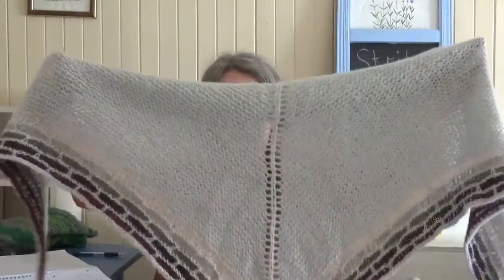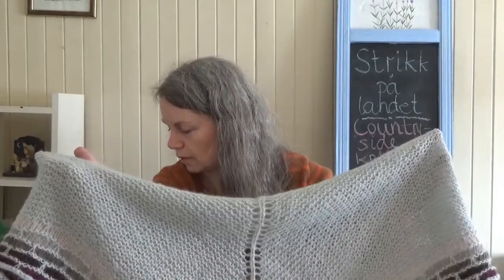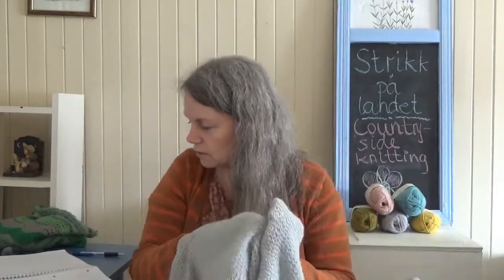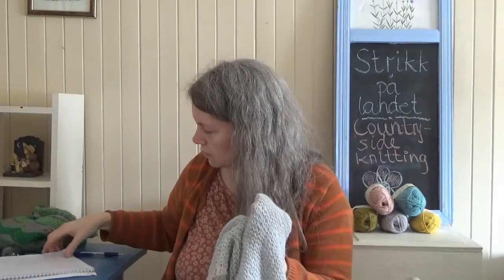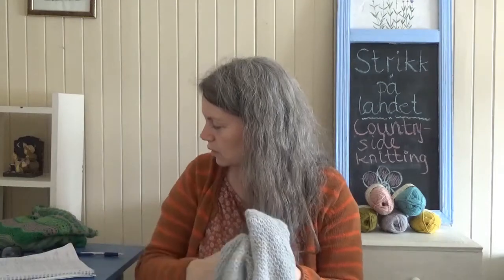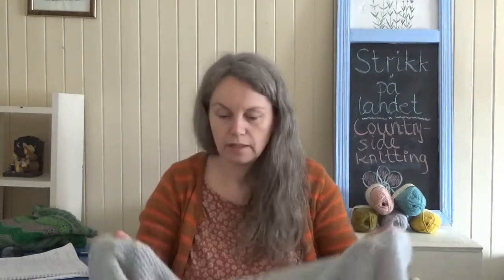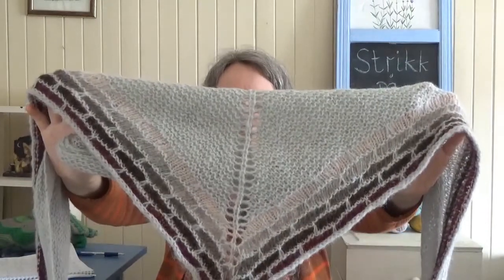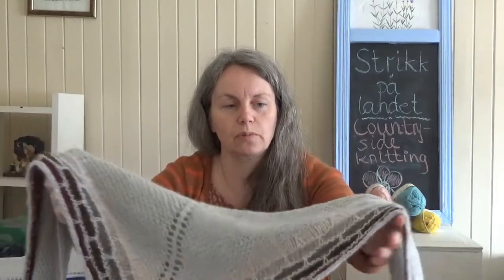But it's triangular. It is called Shawl med hullbragdmønster. This is a kind of a woven pattern. It's alpaca. It's Suri alpaca from Dale, and then it's fairy tale. All the other colors than the gray are fairy tale from the Stora Alpaca.